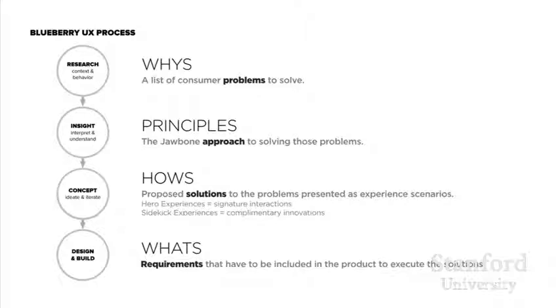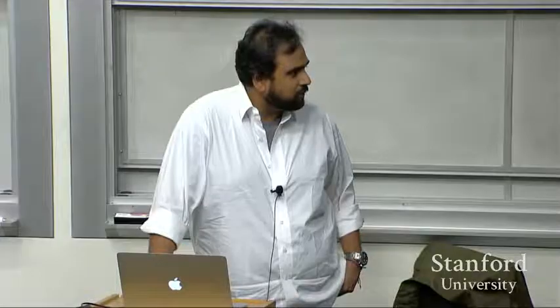Sam, could you talk about how you balance the fact that a user would never have told you they wanted to pay $200 for a wireless speaker with user research at the front of this process?